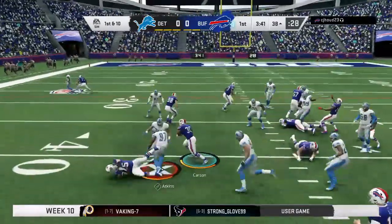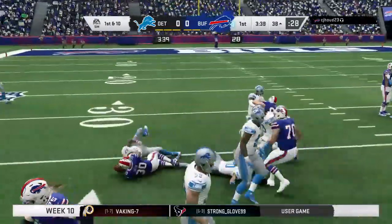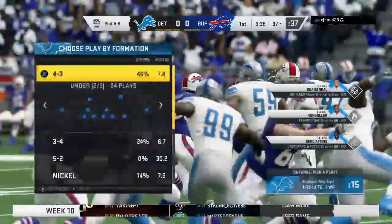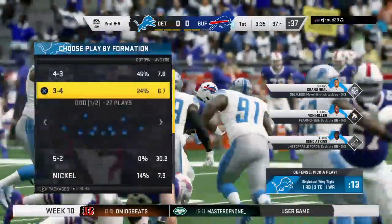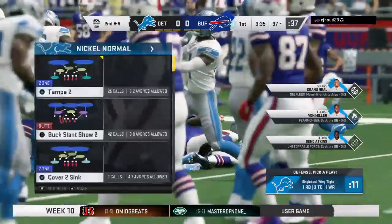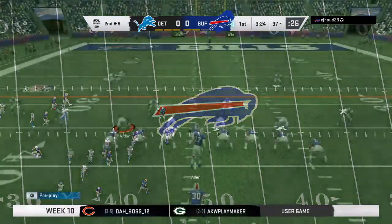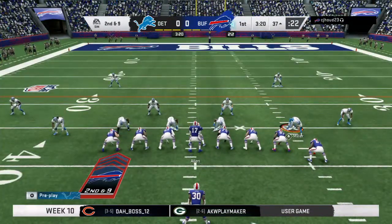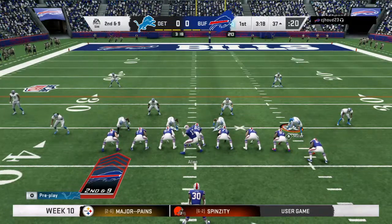They run the counter. Carson. Big Geno Atkins there to bring him down. Well, we saw him there trying to get it to the outside, trying to get to the perimeter, but not a whole lot of room there. But there's got to be one positive to that. If you keep moving laterally, creases tend to develop as the game moves on, and they can run it back inside later.